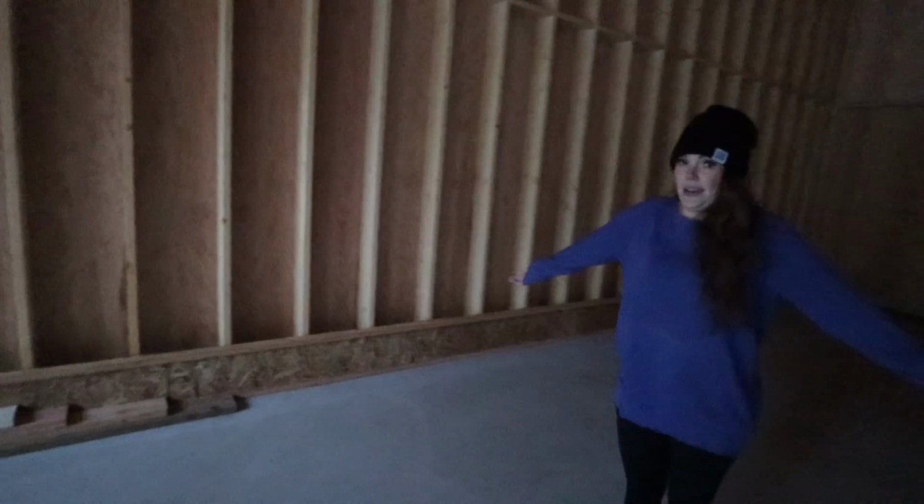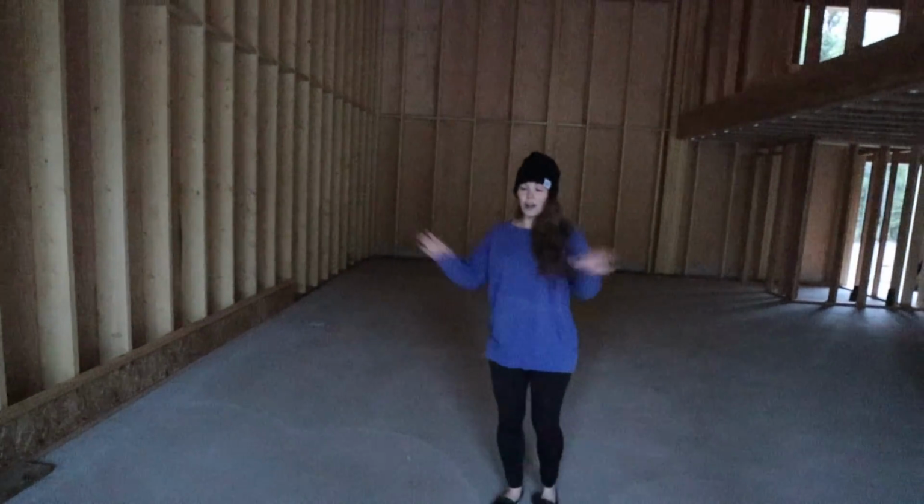Yep. And then over in this area is just going to be the mechanical room that is gonna be accessed from outside, so we don't have to see any of it and hear any of it. So this is it. I cannot believe it. We are going to, at some point, do shelving, but we can't fill this up, not even close.